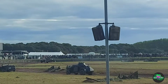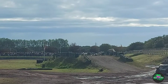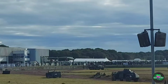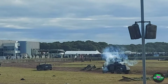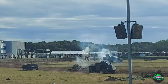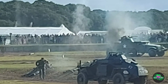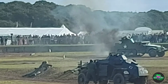So the Americans still moving into the area, the Germans still watching. Watch and wait. Oh, looks like they've hit the half track. The Americans have realised that they've got some enemy present. So the Americans trying to find a safe position.